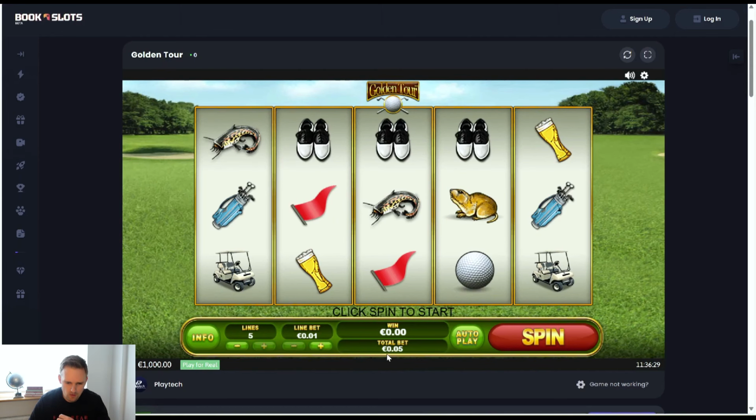So all you would do is, you can see here, max lines and minimum line bet is going to be 5 pence, or 5 cents here because it's euros, but just pretend it's pounds. So what you actually need to do is increase the line bet to 5 pence there, and then drop down to 2 lines. So it's going to be 2 lines, 5 pence on each line, and give you that 10 pence per spin. And now all we need to do is spin it 100 times.